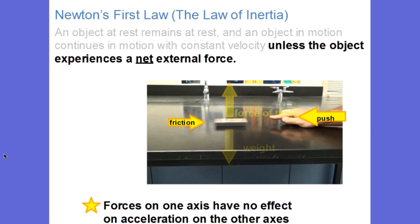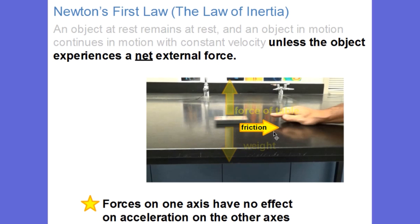Once I push the cassette and it starts sliding across the table, my finger is no longer in contact with it, so this force is gone. Now the only force in the x direction is that of friction. Remember, we like to draw the vectors with their tails on the objects. So as it's sliding across the tabletop, the net force in the x direction is just the frictional force. It is the only force in the x direction. So that net external force will create an acceleration in the x direction. In this case, it will cause the cassette tape to slow down and eventually come to a stop as it slides across the table. So this frictional force is what causes the cassette tape to eventually come to rest.